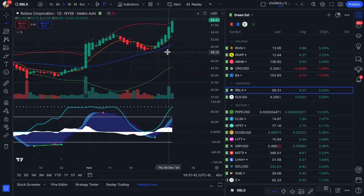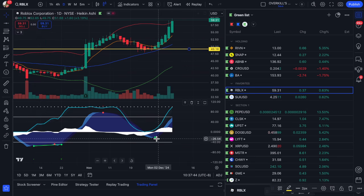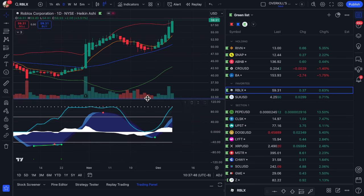Like I said in the last video, guys, I just want to print this picture out and put it up on my wall and just look at it, because this was just beautiful. This was called out as well on the 29th, last Friday. Called the green dot out. Everything just lined up perfect, guys. This was like the perfect setup, okay?